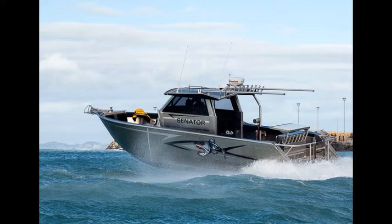And yeah, so all in all, a very nice looking boat. Got tinted windows there, the old sun, and yeah, that's an option there. That's closer to the commercial side of things, I would say.